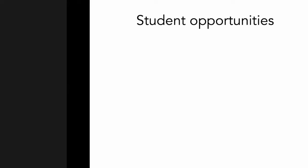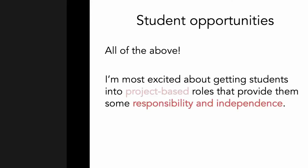So lastly, where do students fit into all of this? And my answer is all the above. Again, as much as possible. I try to bring in as many students as possible and as many roles as possible. And I get most excited about putting students into project-based roles because I feel like that provides them some responsibility and independence and some buy-in into what they're doing. I don't like to just say, okay, come here Tuesday at 2 o'clock and I'll give you something to do. I prefer to set them up with a project.